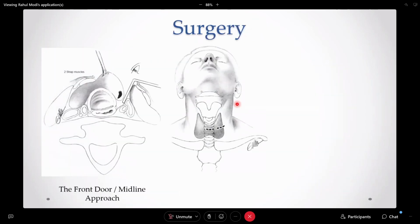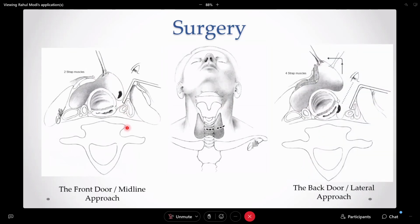So a simple incision was given. There are 2 approaches. There is a front door approach, where you go midline between the strap muscles, elevate the entire thyroid gland and dissect. This is a very good approach for posterior or superior disease. The other is a trapdoor or backdoor approach, where you go anterior to the sternocleidomastoid and dissect, not dividing the strap muscles in the middle, and going laterally, like we do in revision cases.